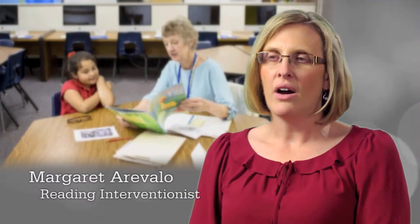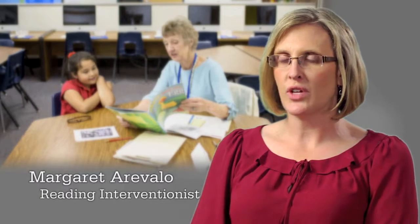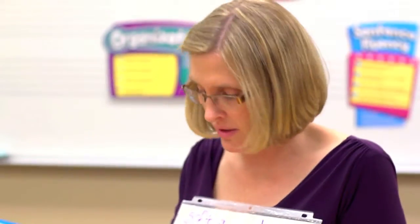The essential skills that students need to master are being able to break apart a word if they get to a word that they don't know. What are some strategies that they can use to figure out what the word is and continue reading fluently? So do they know their phonics? Do they know their letter sounds? Can they break apart a word and then blend it back together to read it?